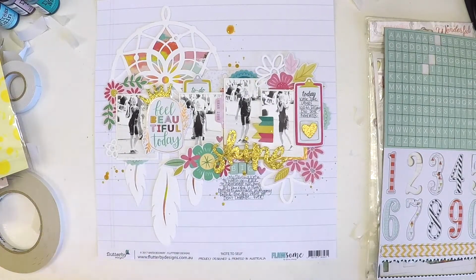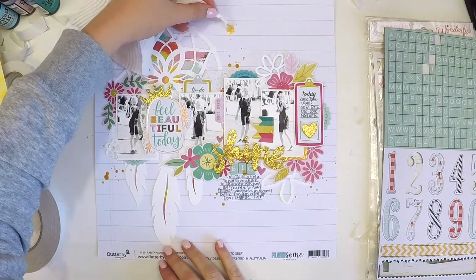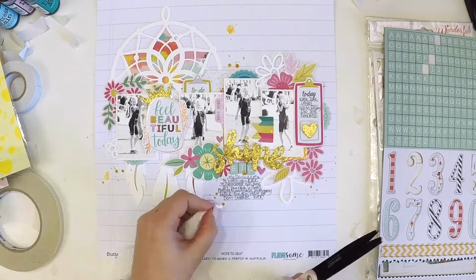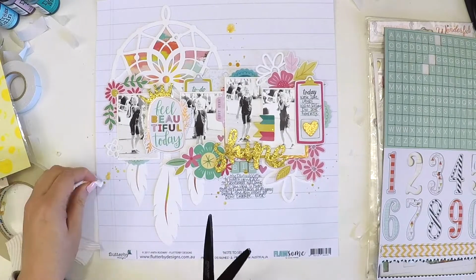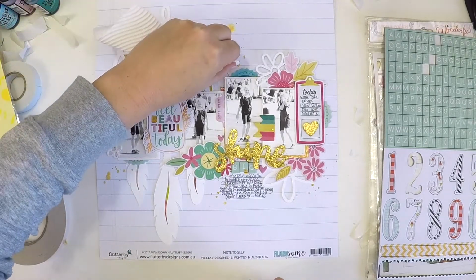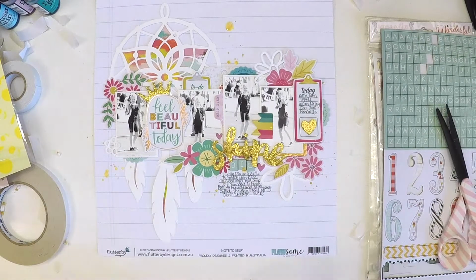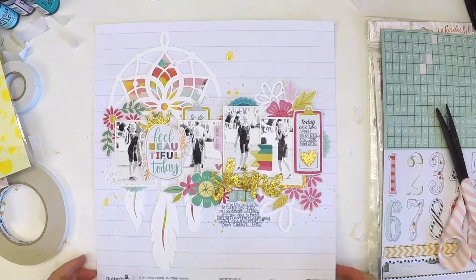Splashing some Heidi Swap Gold Color Shine there. That treasured bottle is, now that it's discontinued, even prettier. I'm going to have to find a Color Shine alternative gold. If you know of any alternatives that do such a great job like the Heidi Swap, let me know in the comments, because I'm going to have to pick up a bottle of that. And yeah, so that's me finishing the layout off.